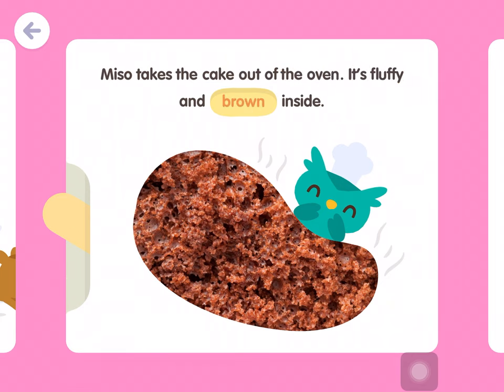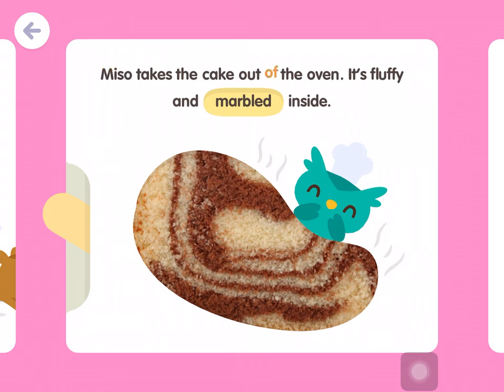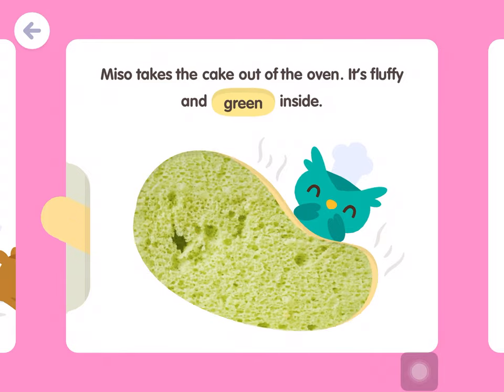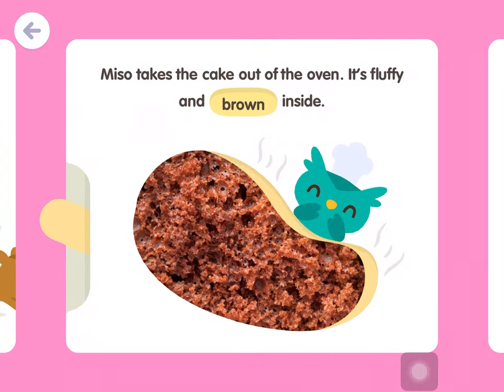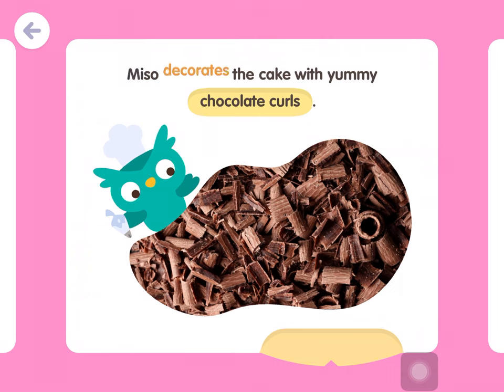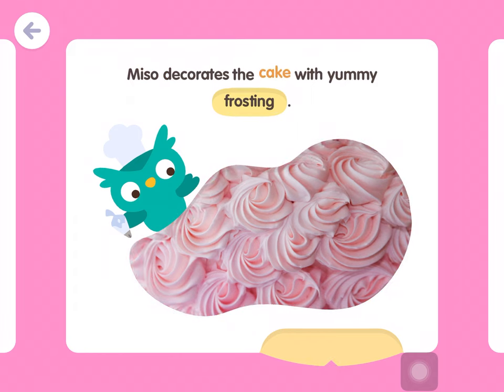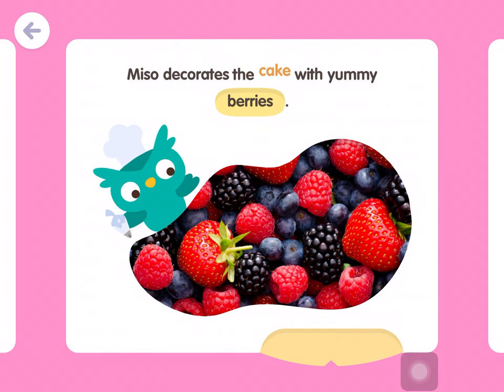Miso takes the cake out of the oven. It's fluffy and marbled inside. Miso decorates the cake with yummy sprinkles. Miso decorates the cake with yummy chocolate curls. Miso decorates the cake with yummy frosting. Miso decorates the cake with yummy berries.